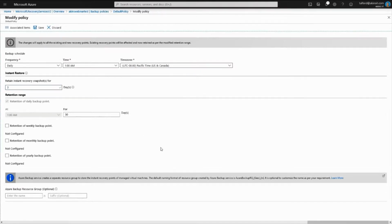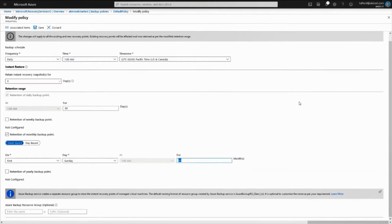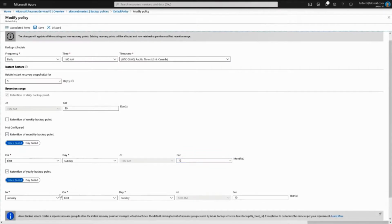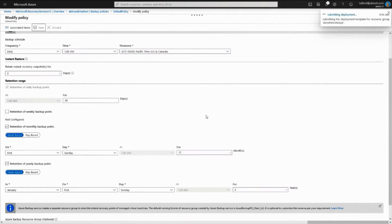For the backup policy retention range, I'm going to set 30 days for the daily backups. For my monthly restore points, we can do 12 months. That way we have a restore point for every month in the past year. And then we'll also configure 3 years of yearly backups. So we have a restore point for January 1st for the past 3 years. Save that.